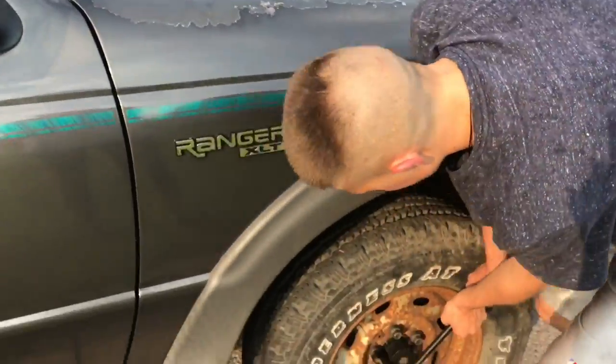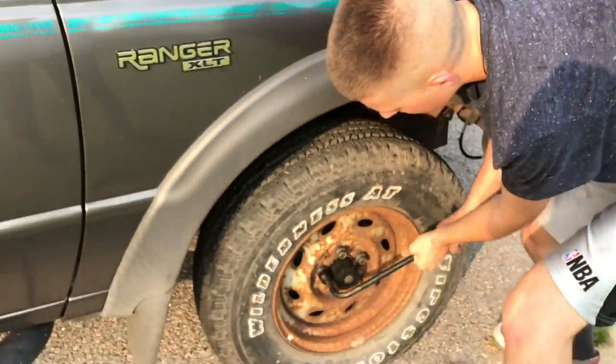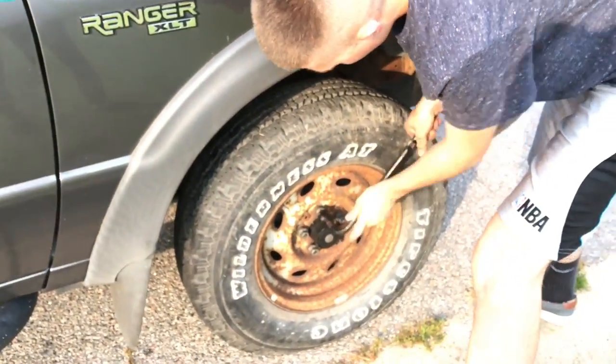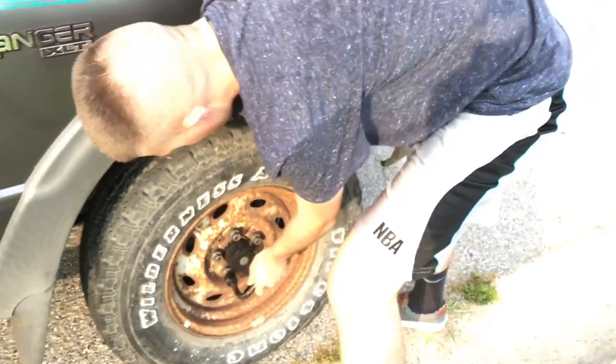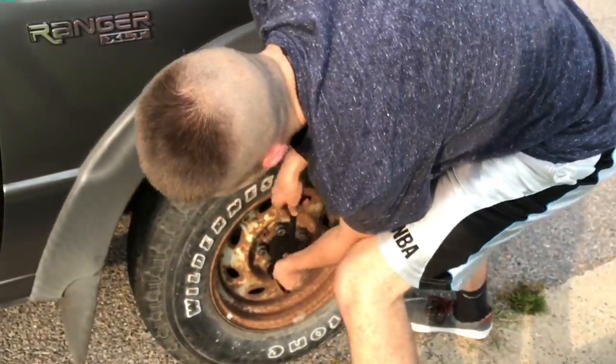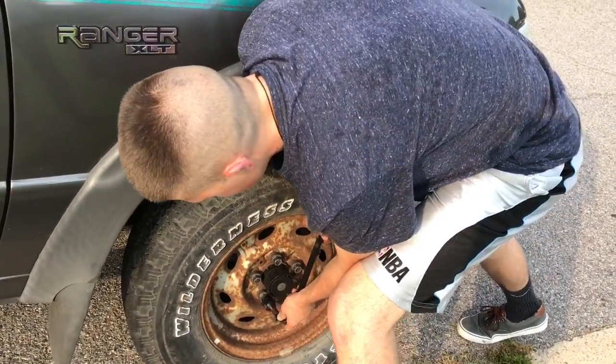How to struggle like modded hands: changing a tire. This is definitely how to struggle. These modded hands are struggling.